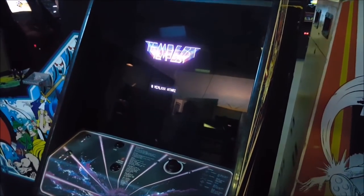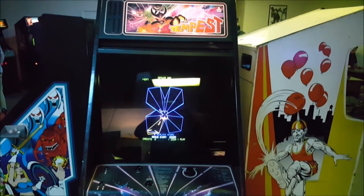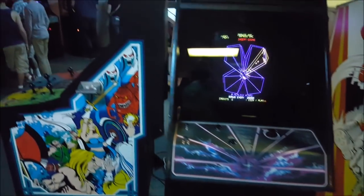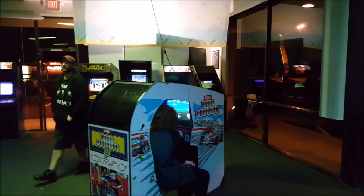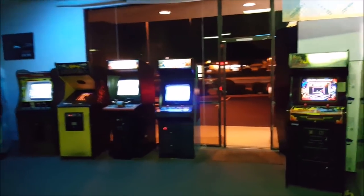And here's a third Tempest cabinet in beautiful condition, right next to the Gauntlet machine, which was also in beautiful condition, and Kickman, which looked fantastic. It's a trio of really great looking games right there. Now you may see Pole Position a lot, but how often do you see a sit down one?